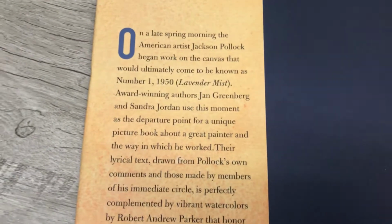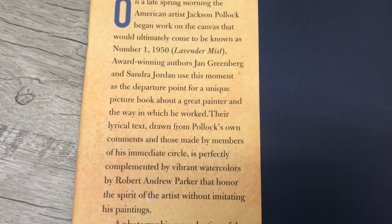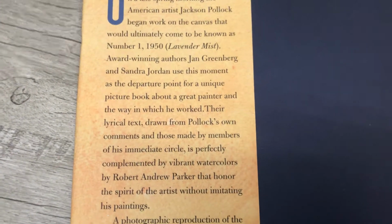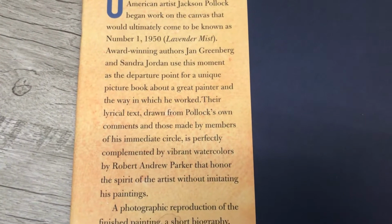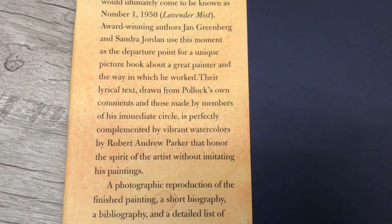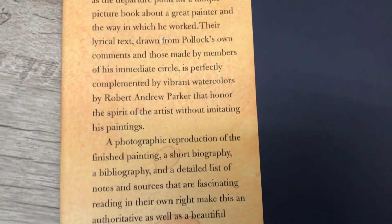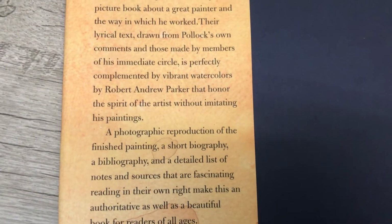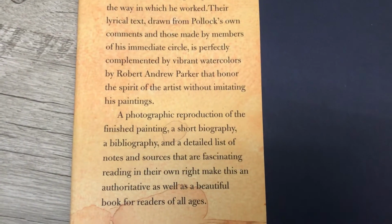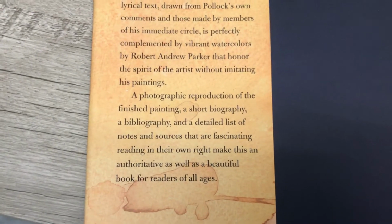On a late spring morning, the American artist Jackson Pollock began work on the canvas that would ultimately come to be known as Number 1, 1950, Lavender Mist. Award-winning authors Jan Greenberg and Sandra Jordan used this moment as a departure point for a unique picture book about a great painter and the way in which he worked. The lyrical text, drawn from Pollock's own comments and those made by members of his circle, is perfectly complemented by vibrant watercolors by Robert Andrew Parker that honor the spirit of the artist without imitating his paintings.